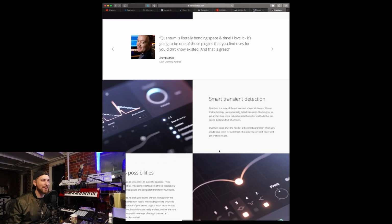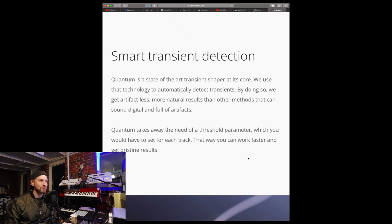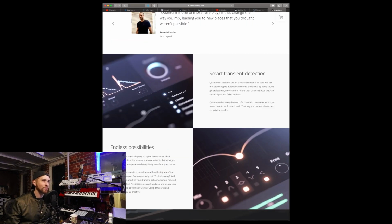For some reason, there we go. My screen had gone way too big. I couldn't see everything here. So, smart transient detection. It has some kind of AI, I think. Quantum is a state-of-the-art transient shaper at its core, and we use that technology to automatically detect transients. By doing so, we get an artifact-less, more natural result than other methods that can sound digital and full of artifacts. And Quantum takes away the need for a threshold parameter, which you would have to set for each track. That way you can work faster and get pristine results.